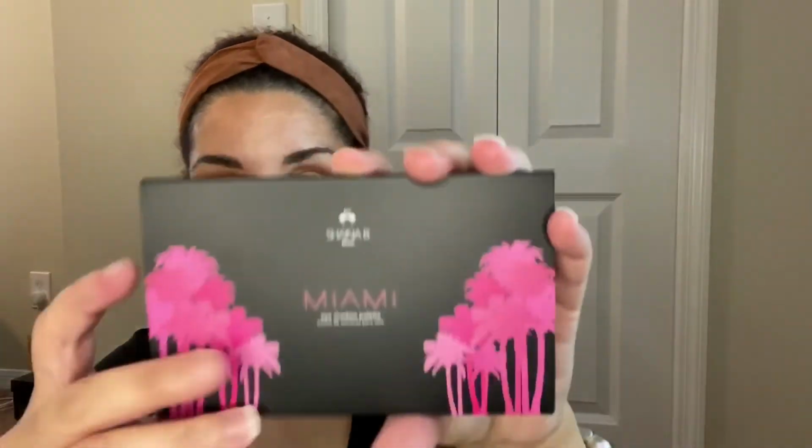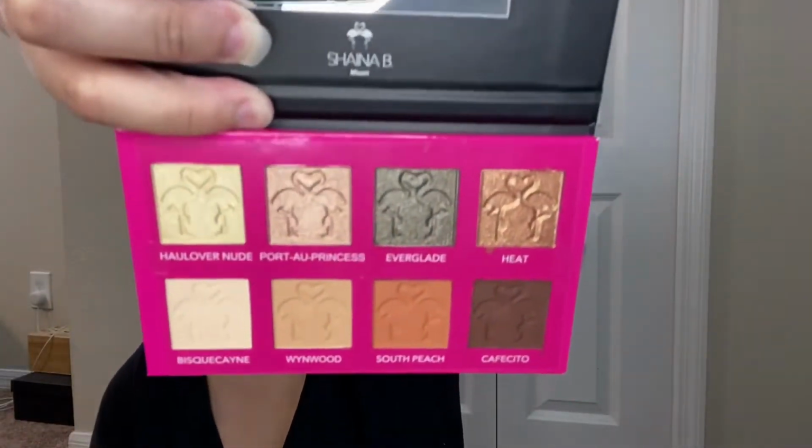Is a palette. It is the Shayna B Miami. You guys have seen this floating around. This is what it looks like. Very pretty. There are 8 shades. So there's that.